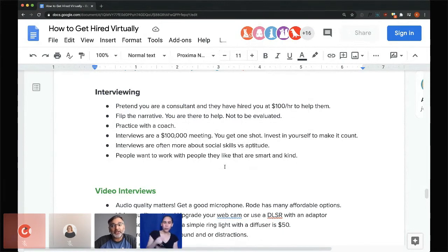You'll notice how it sounds. You'll notice if you sound confident. You'll notice where your ums and likes are. And practice makes perfect. I call interviews $100,000 meetings. Typically, you're going to get a salary of $50,000 or higher, usually in America. You only get one shot. Most companies, when they interview you, are not going to interview you again for 6 months to a year. So invest in yourself to make it count. Work with a coach, practice, do what you can.